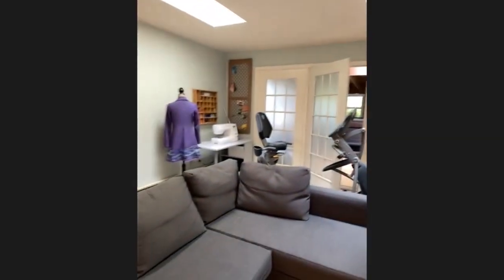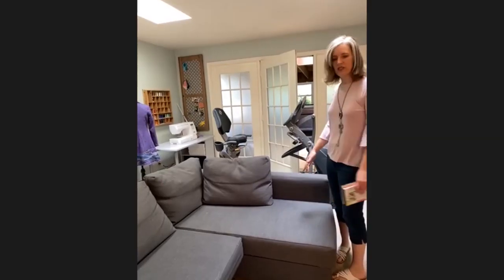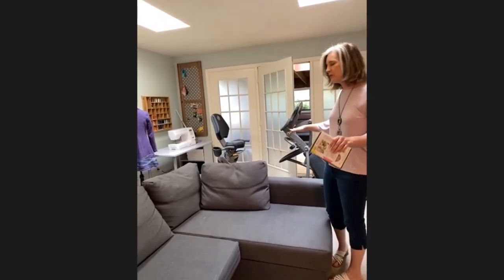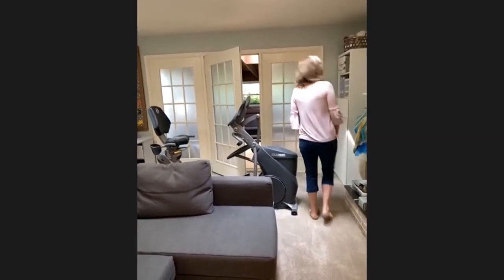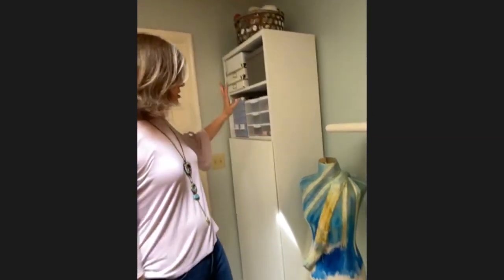Here in the middle of the room where the couch is and this exercise bike, you have to imagine my 12-foot long arm after Friday. So those will be moving downstairs, and then the long arm will move into this space. And then here in the corner, again, less attractive storage, small threads.